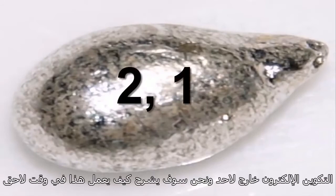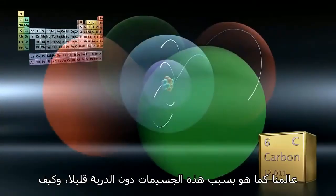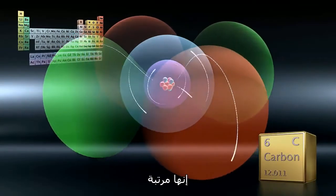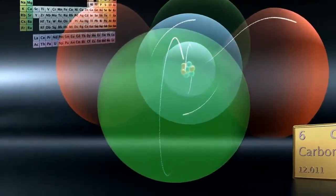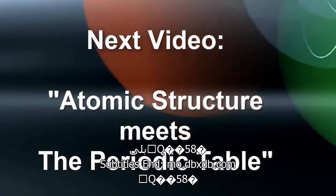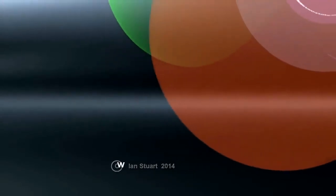Neon has 10 protons and 10 electrons. Electron configuration 2, 8. 2 electrons in the first shell and 8 in the second shell. Remember how many electrons the second shell can take before it's full? 8. This means that neon's second shell is full. This has important consequences for neon and makes it an unreactive noble gas. We will explain why this happens later.